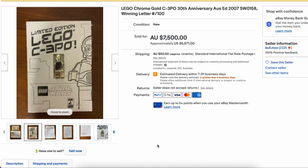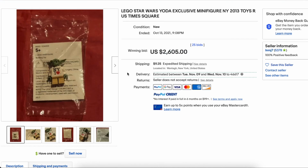So super interesting. All right, guys, so that wraps up the top 5 here. Let me know what you guys think was the most interesting or most surprising based on price. I think for me, the most surprising had to be the Yoda. Again, I believe they're limited to 1,000, and for this to be going for $2,500+ was a bit surprising. But it is Lego Star Wars. It kind of makes sense a little bit too at the same time.